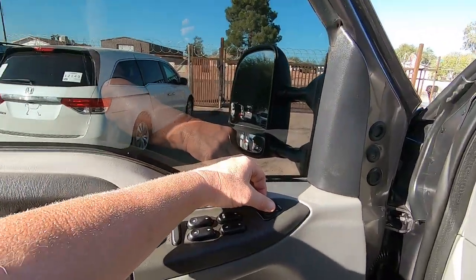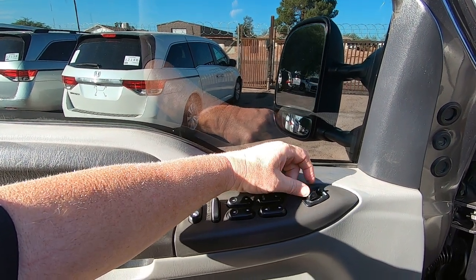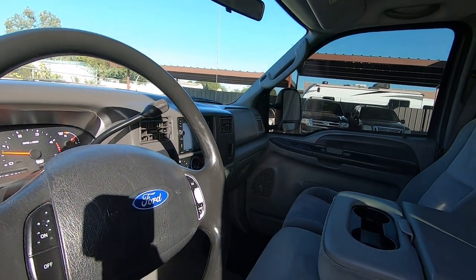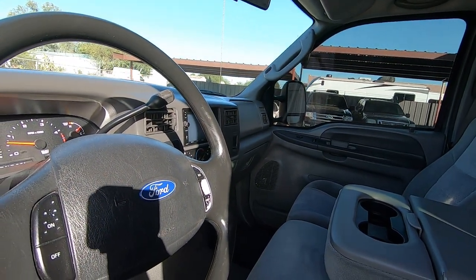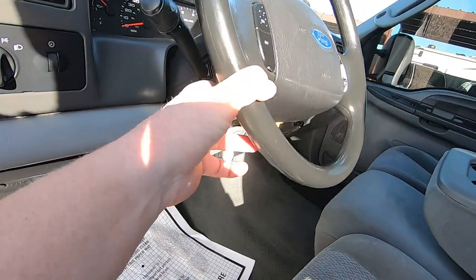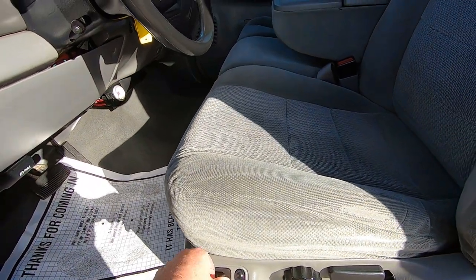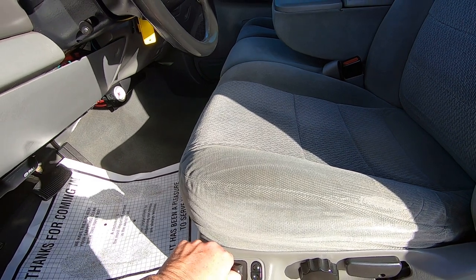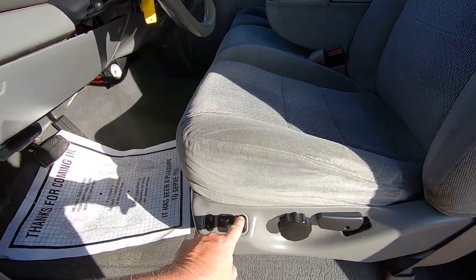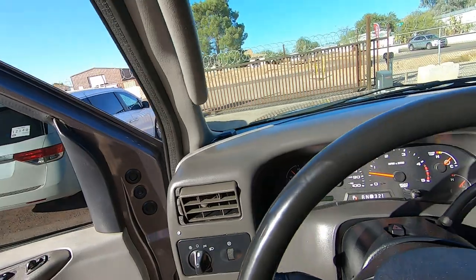Windows are moving fast too, so the motors are really good. Out, in, down, up, other side, out, in, up, down. All right, let's see, tilt wheel, perfect. Seat forward, seat back, seat up, seat down, tilt up, down, tilt up, down. That all works fine. Time to get some air conditioning.